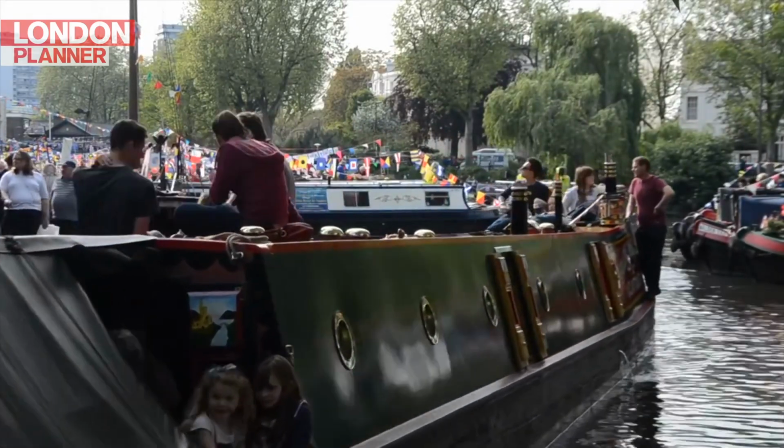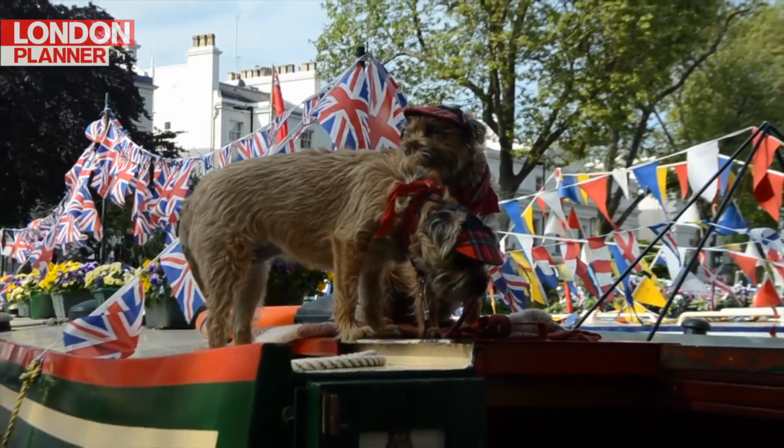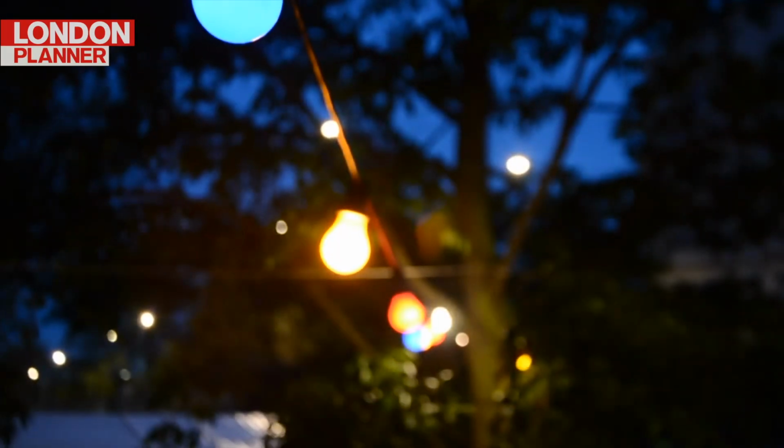The IWA Canal Way Cavalcade has taken place every May since 1983. You can browse over 80 food, drink and craft stalls and watch an illuminated boat parade. Little Venice is transformed during the festival.